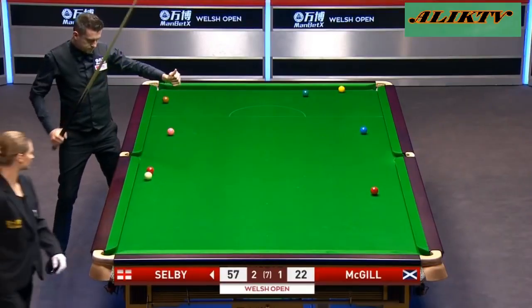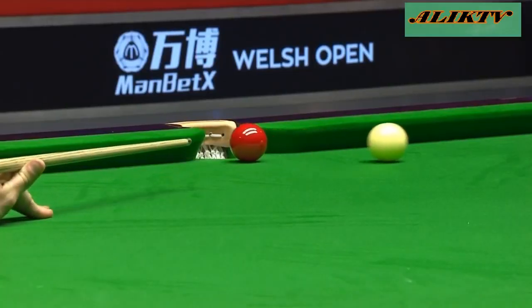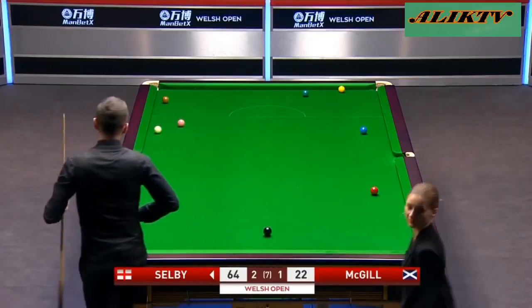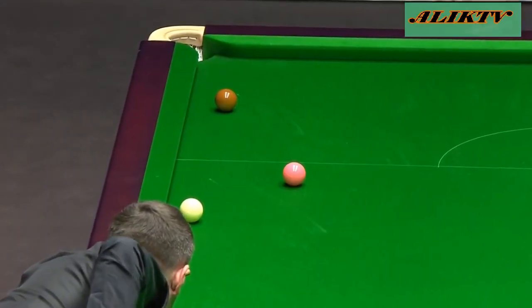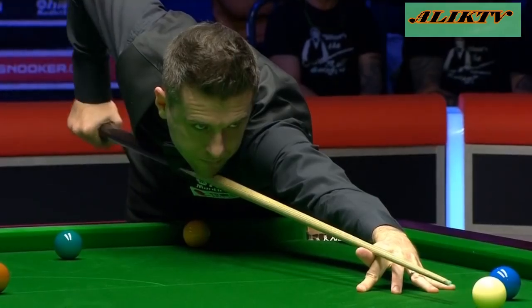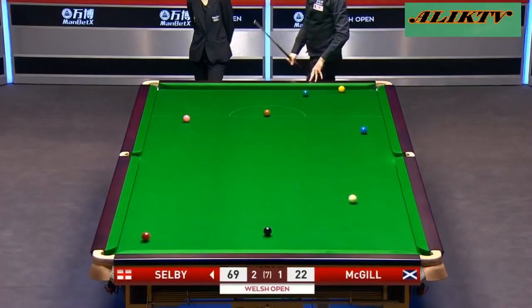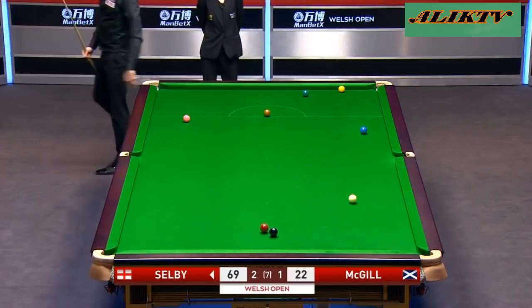Now what about this cannon? Beautiful. That's good. Put together in the circumstances an excellent break here. Really has. Once Selby possesses. 47 the lead, 35 Selby, on. 6.